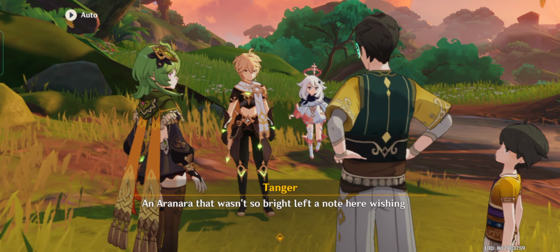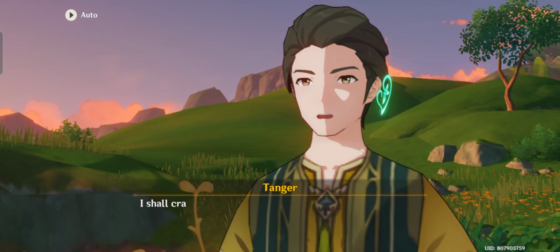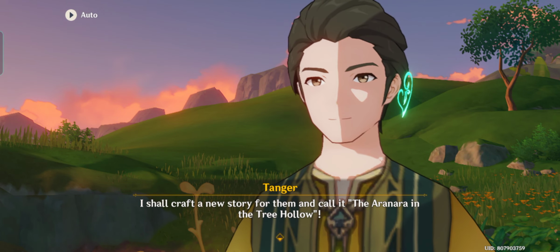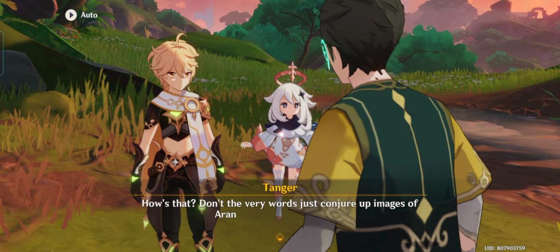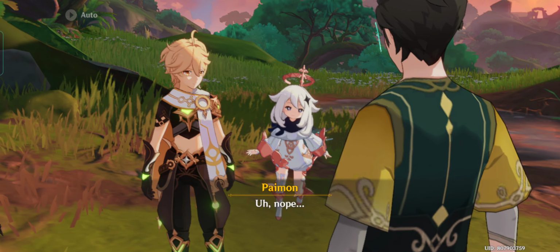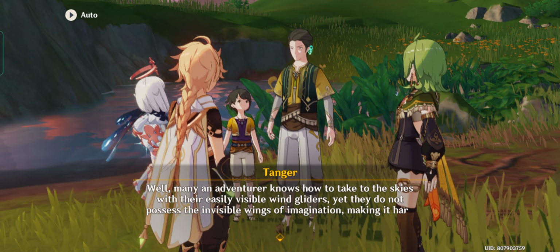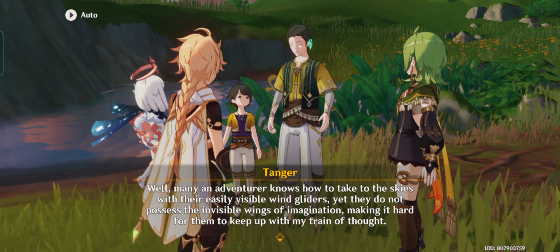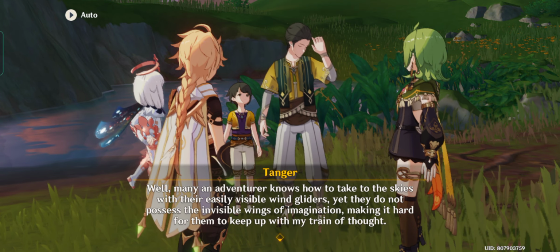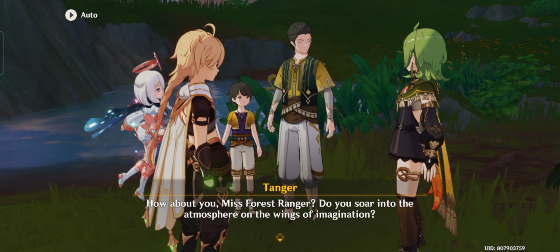An Aranara that wasn't so bright left a note here wishing to become a clever Aranara. Oh, I shall craft a new story for them and call it The Aranara in the Tree Hollow. How's that? Don't the very words just conjure up images of Aranara in your mind's eye? Nope. Well, many an adventurer knows how to take to the skies with their easily visible wind gliders, yet they do not possess the invisible wings of imagination, making it hard for them to keep up with my train of thought. How about you, Miss Forest Ranger? Do you soar into the atmosphere on the wings of imagination?